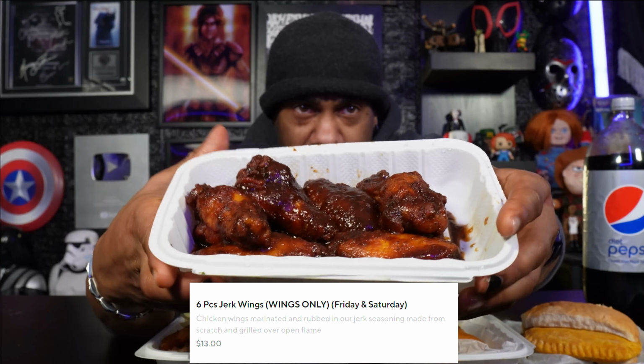Okay, I'm going to start on this side. Again, this is a Friday and Saturday thing only, but it's an order of jerk wings. These are $13 and you get 6 in an order. The sauce smells like good jerk barbecue sauce. I hope these are good, because $13 for 6 wings is a little steep, but they are large wings. And it looks like a sticky sauce, so I'm interested to see if these are good.